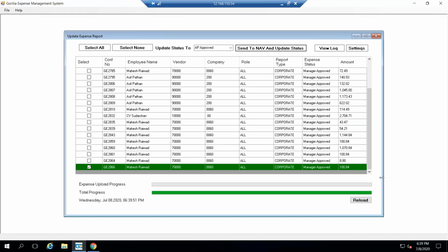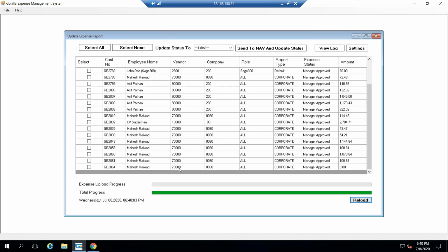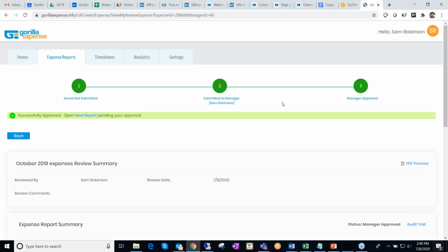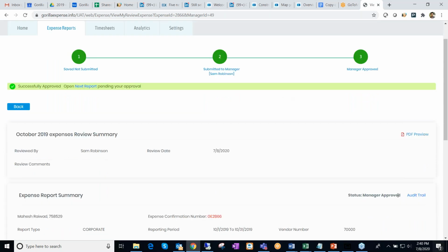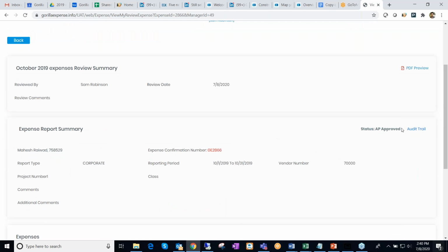And if you come back to the integration application, you're still seeing this particular report here, but there's a button at the bottom of the page that says reload. If you reload this page, this particular expense report has disappeared from this list because we have sent this through successfully. And if you come back to the web application, the status of this particular report is still showing as manager approved. But if you refresh this page, now the status will change and it will show me as AP approved. So that's the integration part.